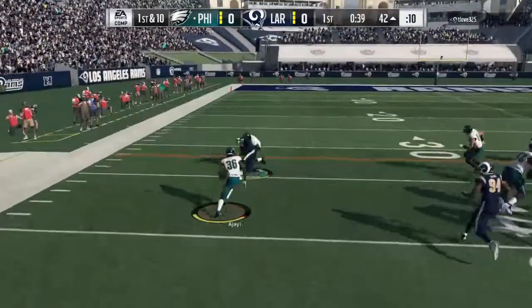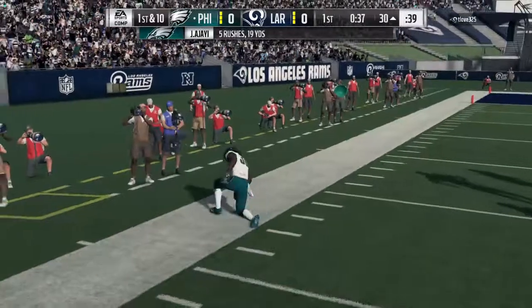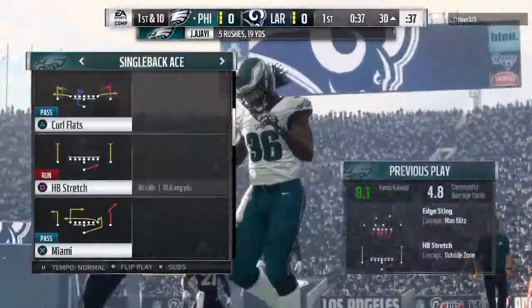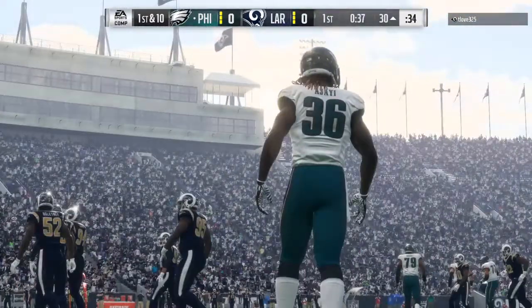This is Ajayi. And he's going to go out of bounds at the 30-yard line. Give him 12 yards on that one. It earns him a fresh set of downs.